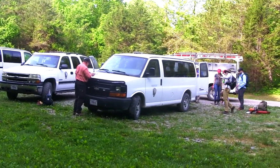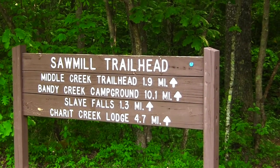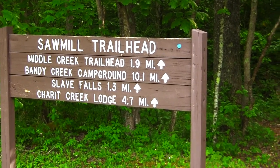On day 3, we were driven to the Slave Falls Loop Trail based on reports of many trees down, and the reports were correct.